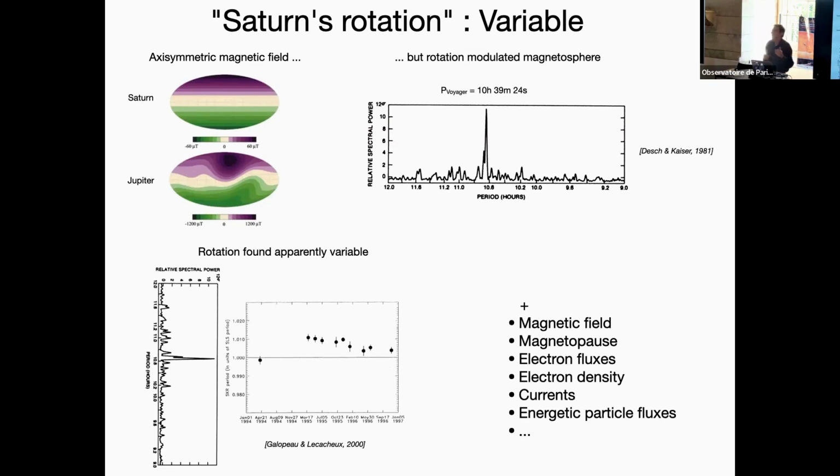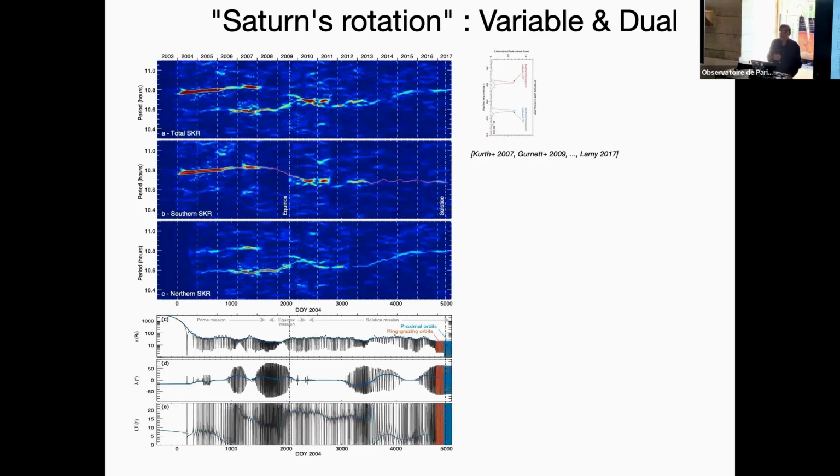Well, this variable rate, 1%, is huge. It's 15 minutes compared to the Earth's rotation. The inertia of the planet does not allow the rotation to change by 1%. So there is something that must change. More complicated even, with later studies, we found that the SKR and the aurora and everything was not affected by one variable period of rotation, but two.